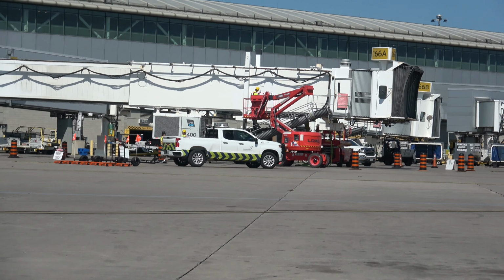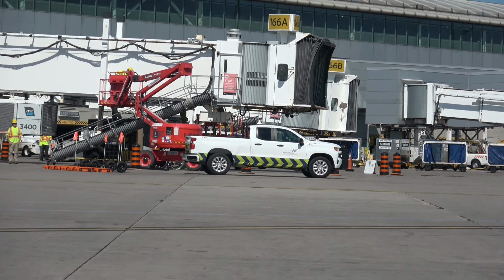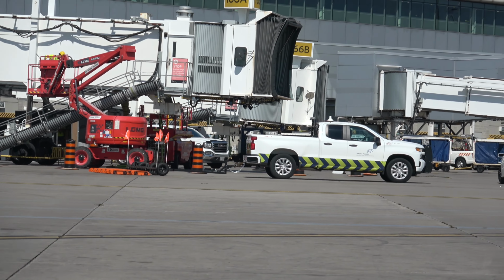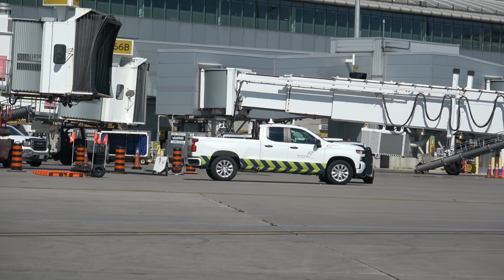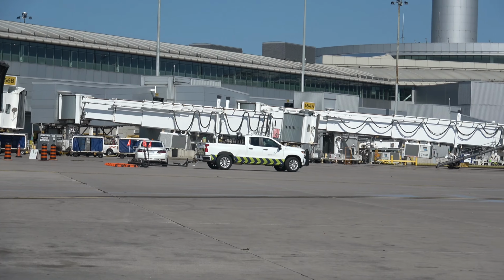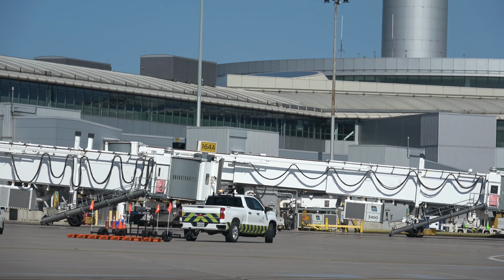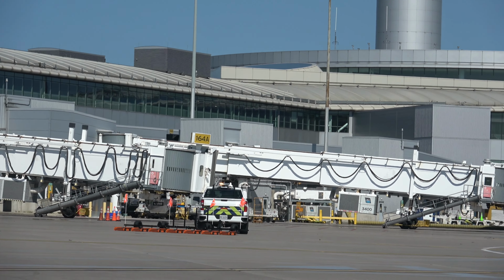So now that they have the drag, they can pick up a lot more non-ferrous items, like plastic handles off luggage, wood that might come off pallets if they're loading cargo planes, all that good stuff that can cause damage and hurt people if it gets caught in a jet blast.